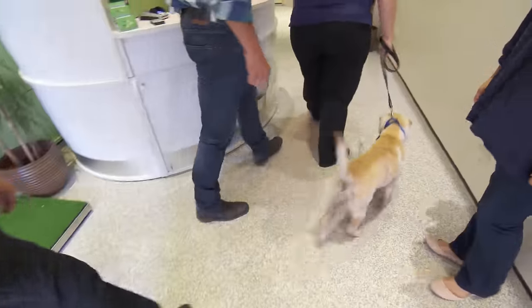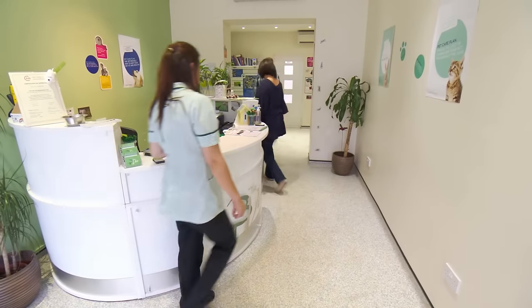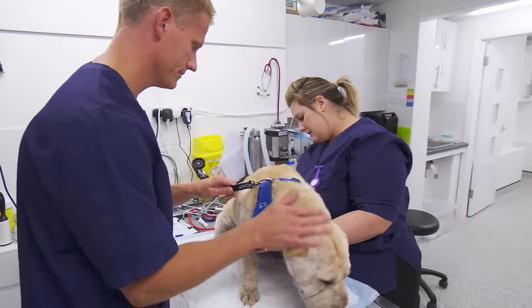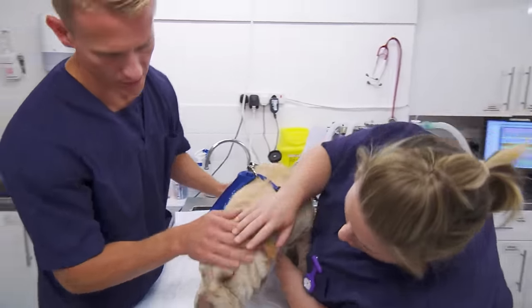Come on, Honey, buddy. The one-year-old Sharpay was dumped after her owners discovered she had medical problems that were going to cost over £1,000 to fix. Well done. What do you think of her? Oh, look at her skin. I know. It's really bad, isn't it? Poor little baby. Yeah, poor mangy girl.